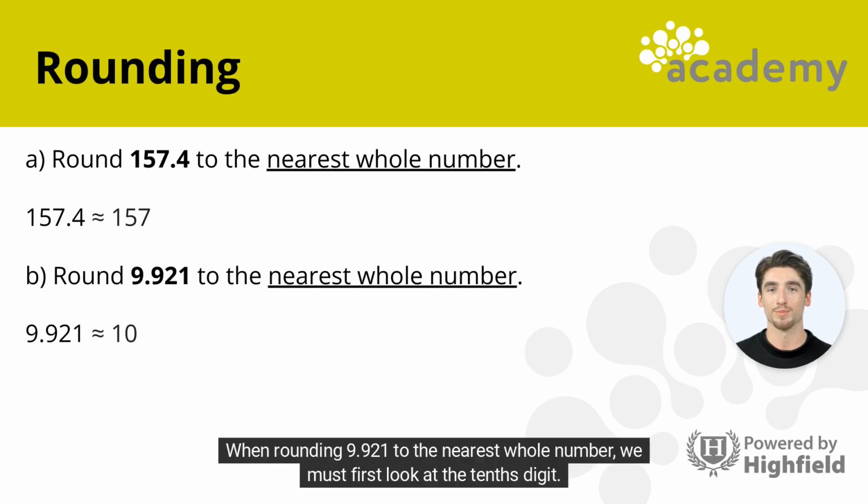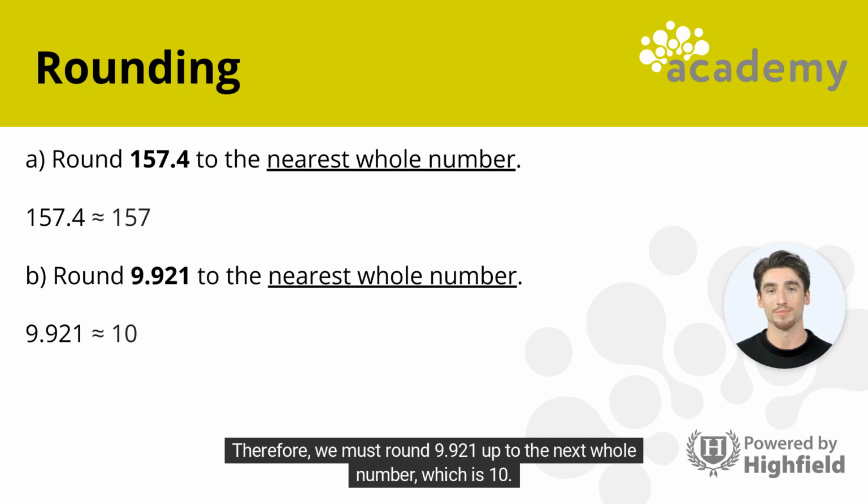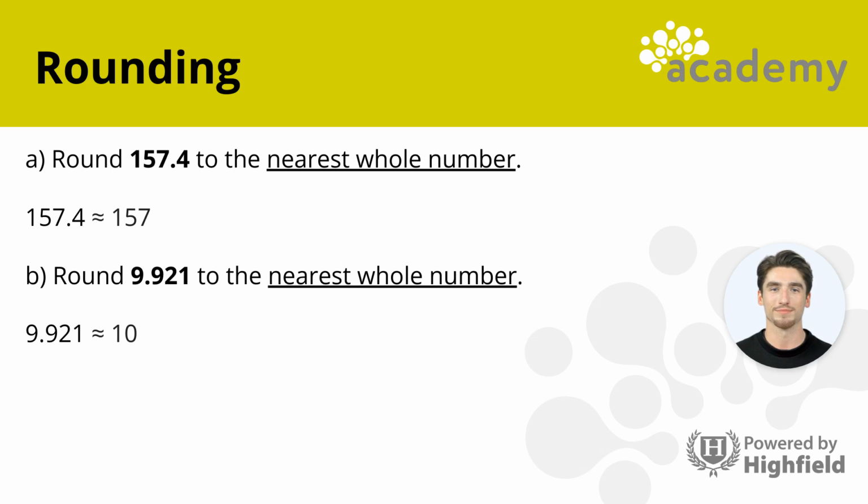When rounding 9.921 to the nearest whole number, we must first look at the tenths digit. The tenths digit is a 9. Therefore, we must round 9.921 up to the next whole number, which is 10.